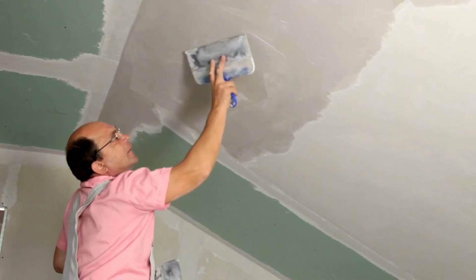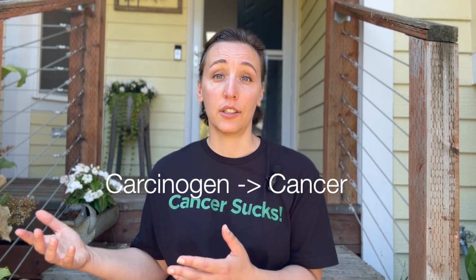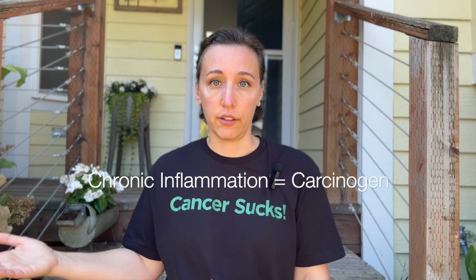Another thing I try to do for patients, especially ones with multiple mast cell tumors, is decrease inflammation. So I do see dogs who have chronic skin allergies develop multiple mast cell tumors, and while it hasn't been a proven way to prevent mast cell tumors from developing, I still try to decrease that inflammation, because what has been proven is that chronic inflammation is a carcinogen, and a carcinogen is something that can eventually lead to cancer. So chronic inflammation can lead to cancer development.